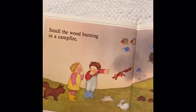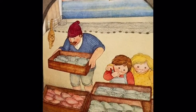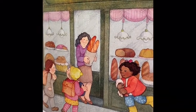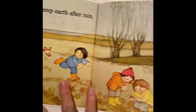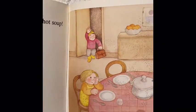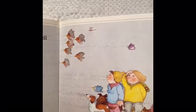You smell the wood burning in a campfire. You can smell the fish that were just caught. Again, maybe not such a nice smell. Or the bread that was just baked. That always smells so yummy. And the damp after the rain. How good is it to smell some hot soup? Everything that you smell with your nose.